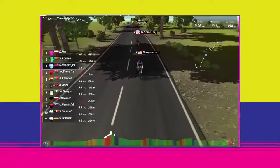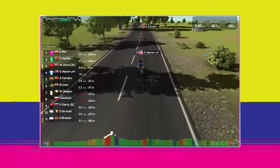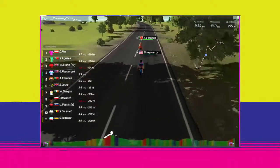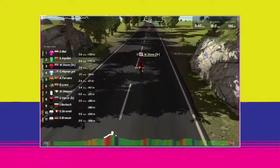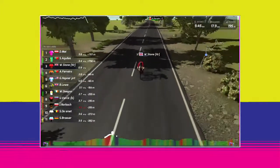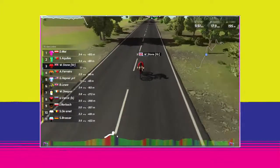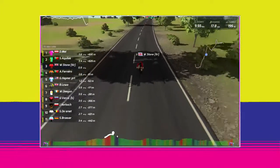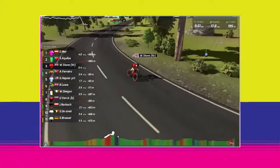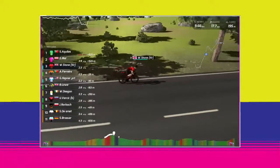You see Will there, as soon as the terrain starts going downwards, Will's keeping the power on. He's picked up Guy, flowing past him. Ferrara, he's covering the gap to Guy Hepner as well. So Will there, making the most of the descent. Open up a slight gap on Guy and Ferrara, 31 metres.